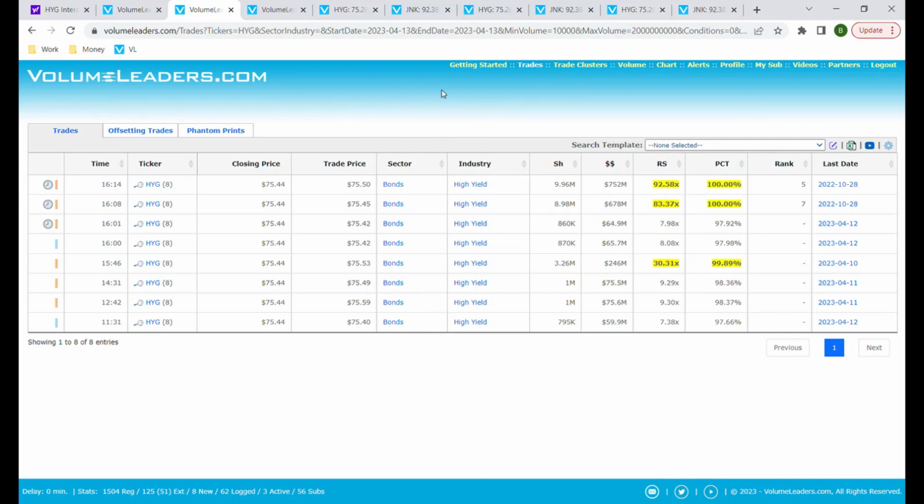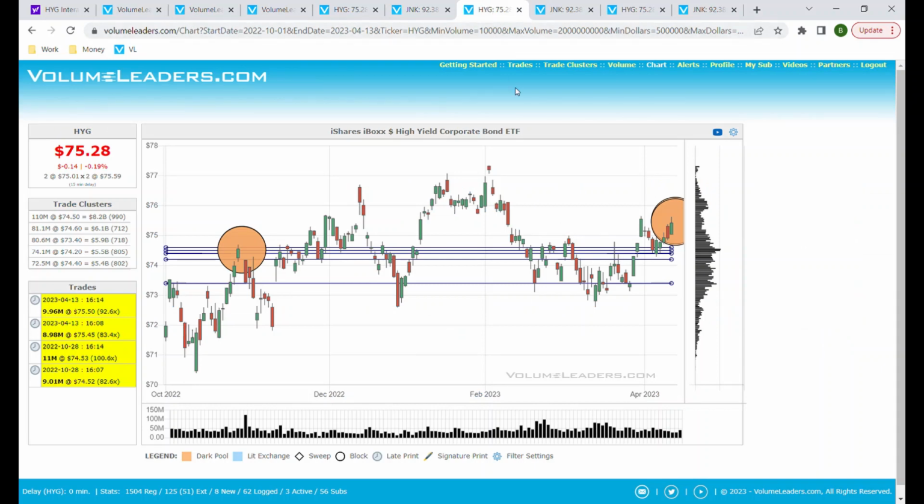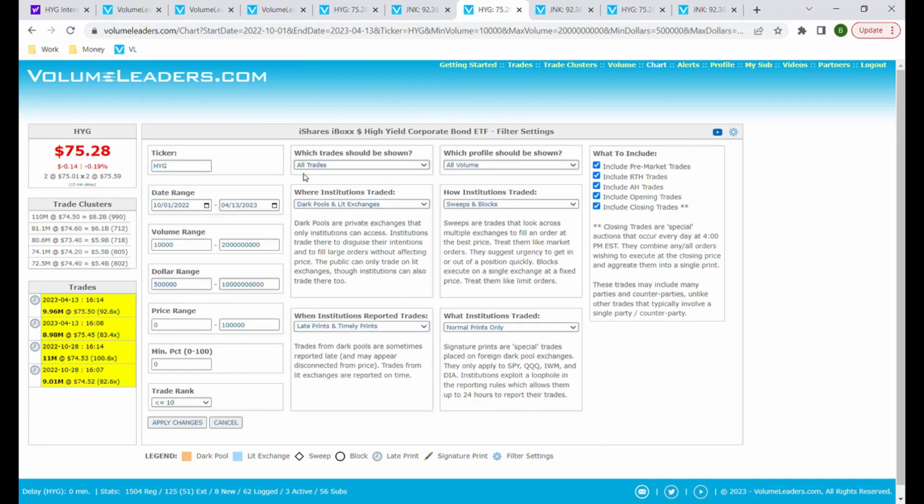Same thing with the chart. If you look at the chart, and I build a chart that looks this particular way, if I want to tweak it and say, well, show me all the trades that are in the top 20 instead of the top 10, you can just click that and apply changes, and it rebuilds the page.